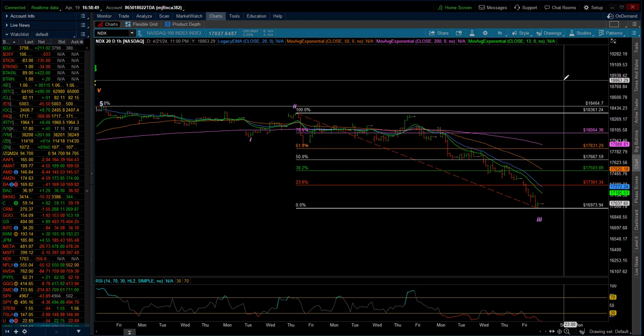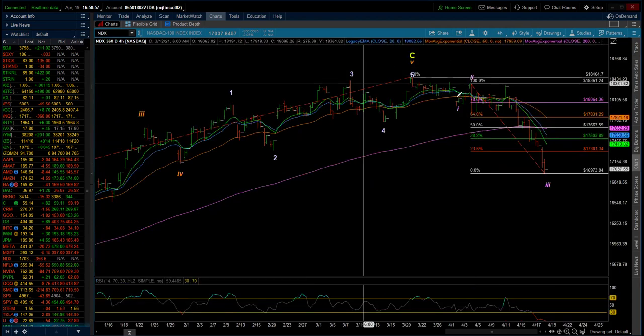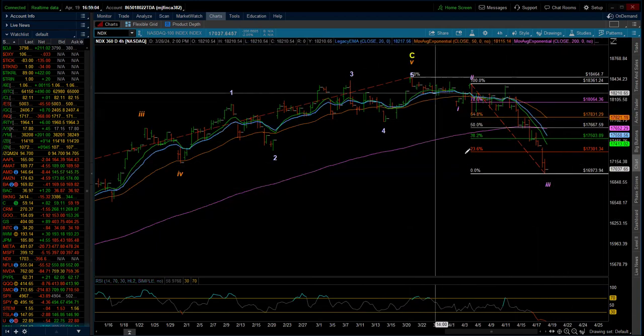And then we finish a wave 1 down. So in other words, this all works out to be a wave 1 down. So we got a 1, 2, that's a 3, and a 4, and a 5, and then that forms minute wave 1.